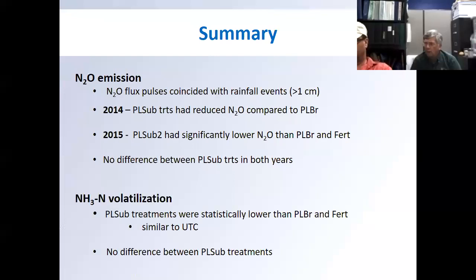For ammonia volatilization, poultry litter subsurface banded treatments were statistically lower than that of the poultry litter broadcast and the fertilizer UAN treatments. And they were also similar to that of the no nitrogen untreated control. We also didn't observe any differences between putting the subsurface bands in 1, 2, or 3 between the corn rows.